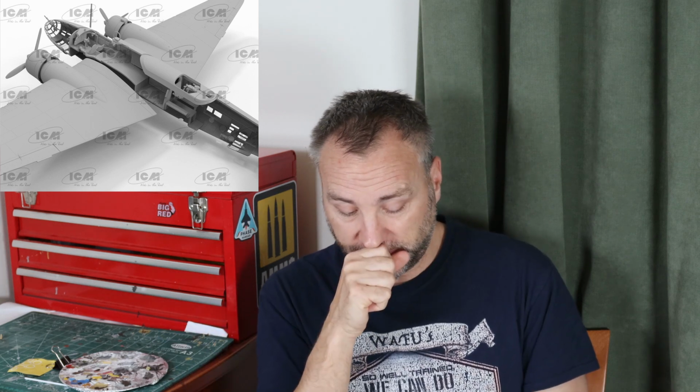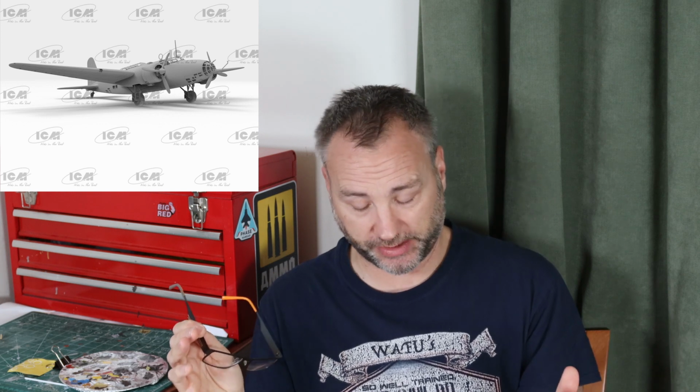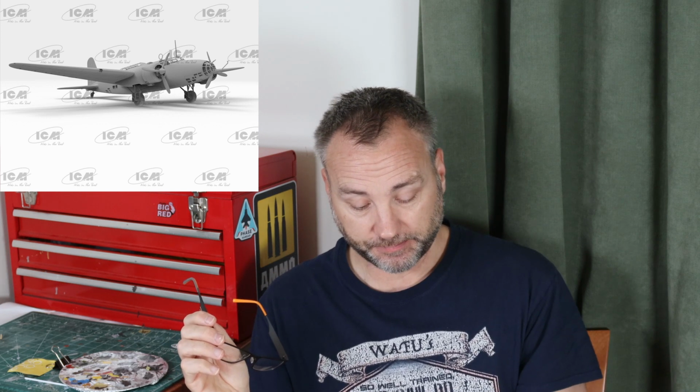I really like the Ki-21. I think it's my favourite Japanese bomber. There's just something about the shape of it that really appeals. So go and look out for that one when that comes out. I'm going to get that. When I do get it, and I will build it at some stage, that will have a full riveting job on it. So that's going to be painful, but ultimately worth it.